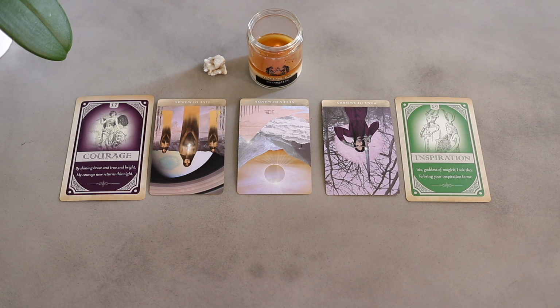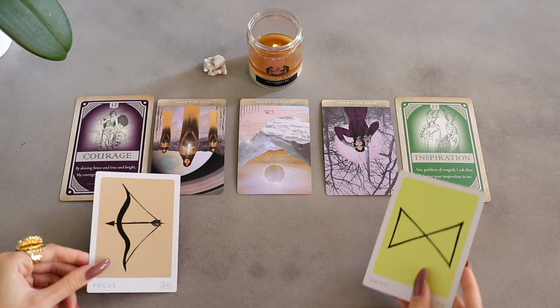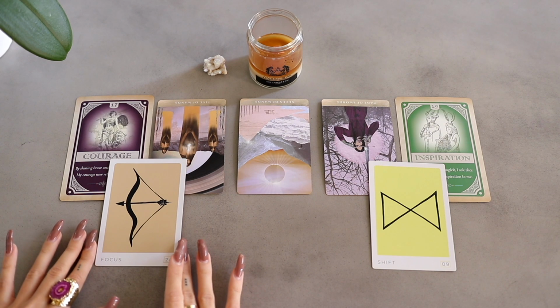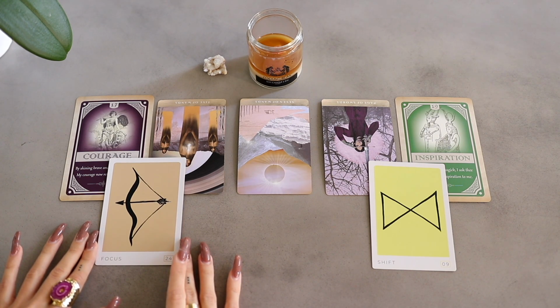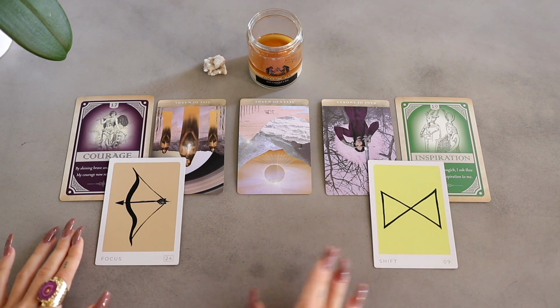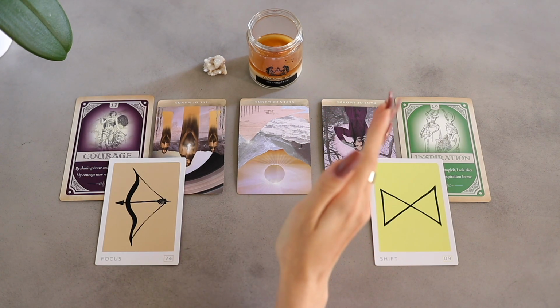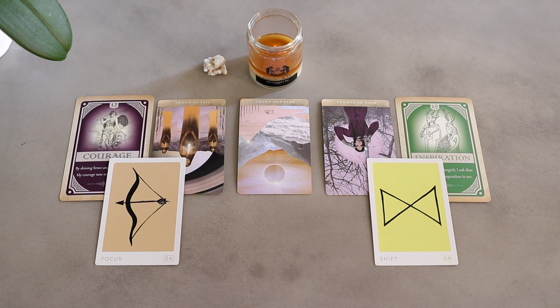The next two cards that we have over here are Focus and Shift. So you guys are definitely wanting a big shift in life right now. I feel like you guys are wanting something entirely new. I feel like you guys are also really wanting to have more time to put towards your dreams and your goals and your aspirations. I feel like you want to have this pinpoint vision, and you have this pinpoint vision, but it's just about really executing this with courage and confidence, and feeling good about it, and feeling like you're on track, and feeling like it's actually moving forward.